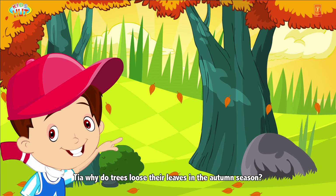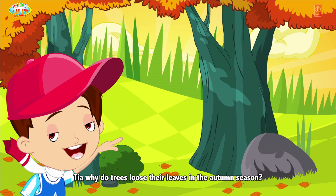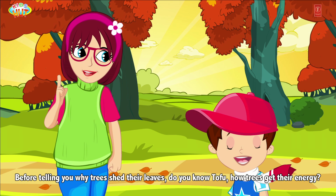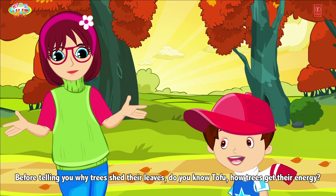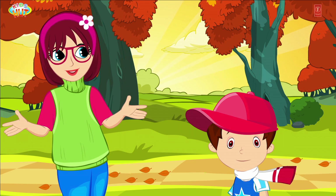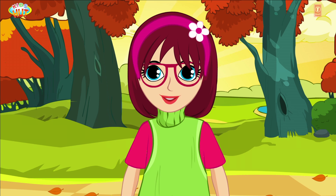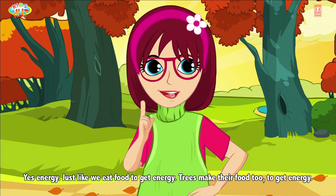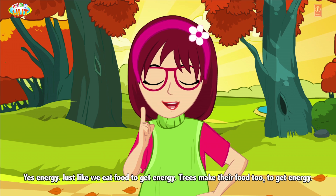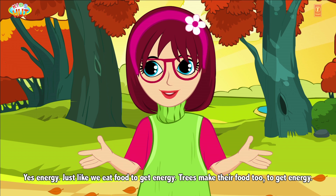Tia, why do trees lose their leaves in the autumn season? Before telling you why trees shed their leaves, do you know, Tofu, how trees get their energy? Energy? Yes, energy. Just like we eat food to get energy, trees make their food too to get energy.